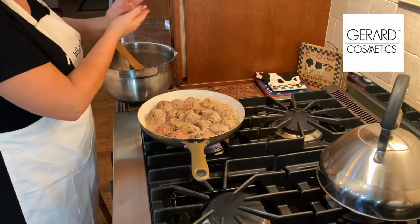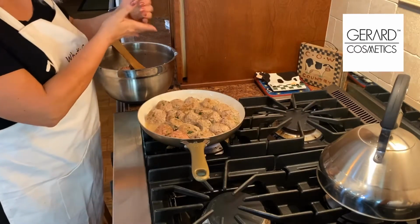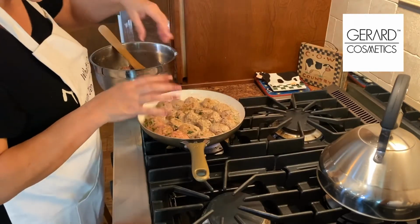Oh, they smell so good. Yogi came over to see what's cooking. Huh, Yogi? Did you come over to see what's going on with Gran?